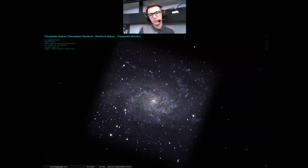You can see that pinwheel is a pretty fitting name given its shape, but this shape can actually tell us a lot about its structure. This shape is what we call a flocculent galaxy. It's one of my favorite words in astronomy. Flocculent kind of means fluffy. It means, in this case, very filled with stars. There's lots of stars forming in this galaxy.